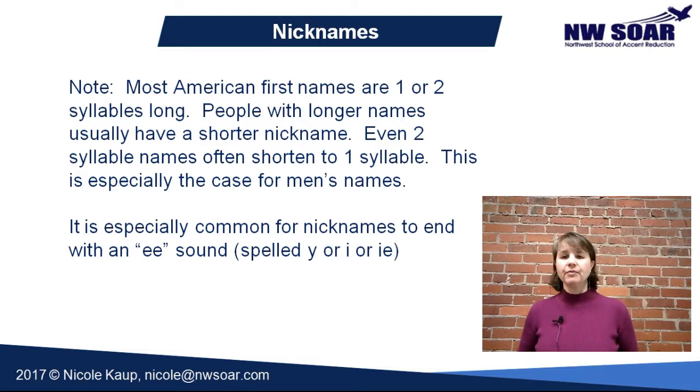Especially men have nicknames in the United States. Many women do as well. But if you have a name that is three syllables long or longer, you will almost certainly have a nickname because English has a preference for shorter names. So all of our names are generally one or two syllables long. So beware, names like Robert will often shorten. Joseph will often shorten. So you probably don't need to use the longer name. Okay. Many of these nicknames actually end with an E sound. And they may be spelled with a Y, with an IE, or an I. And I'm going to give you some examples on the next page here.